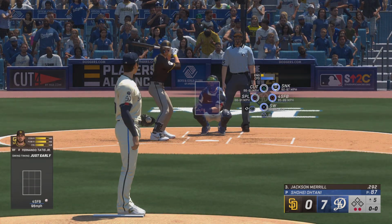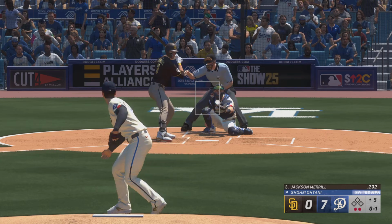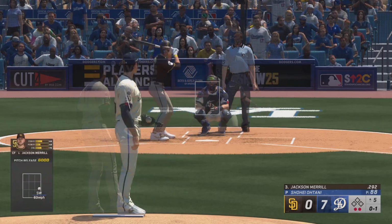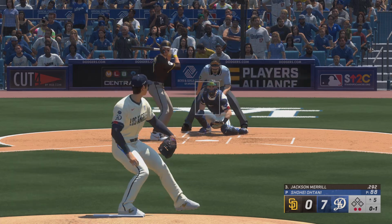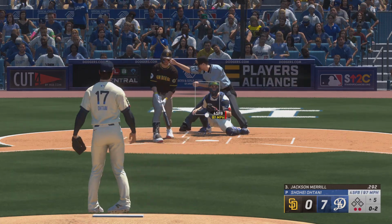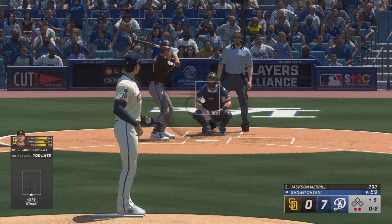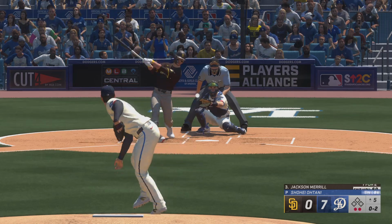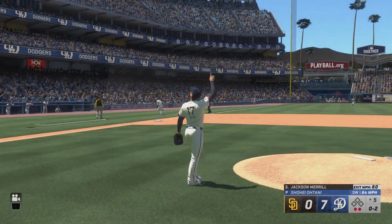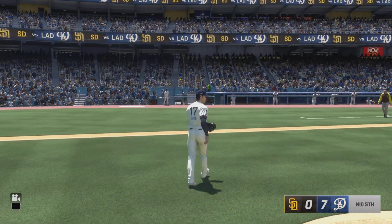Jackson Merrill getting ready to hit. One for two. And there's a strike on the outside corner. Merrill, an all-star a season ago, just 21 years old, a former first-round pick in 2021. Now this offense has just been locked down. Almost five full innings of shutout baseball. Popped up to the left, into foul ground, and puts the squeeze on that one. And that'll do it.